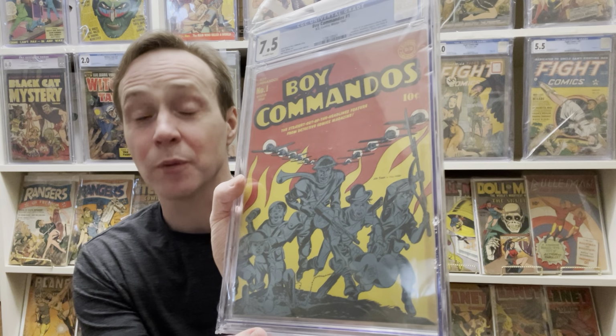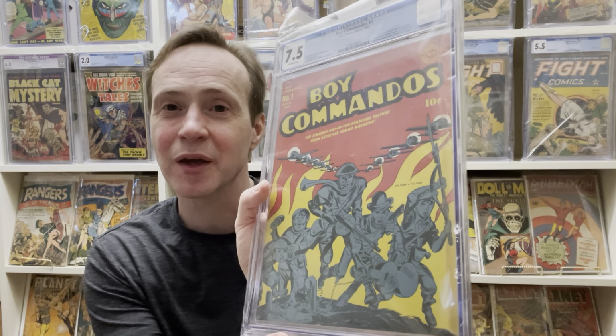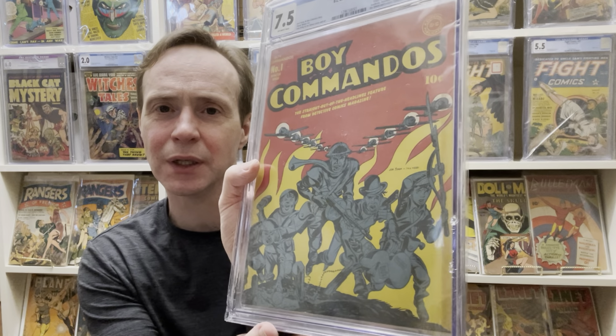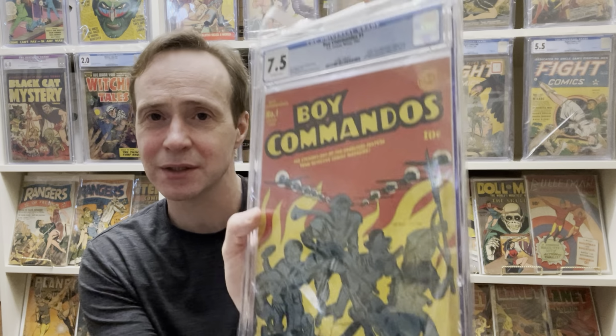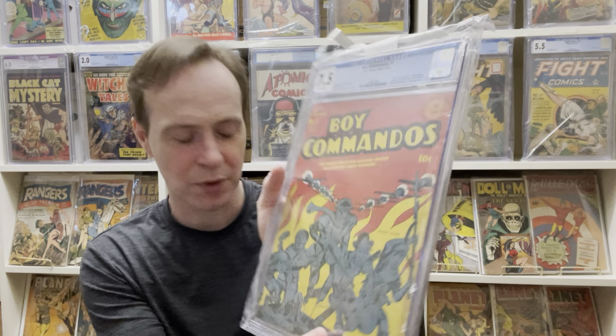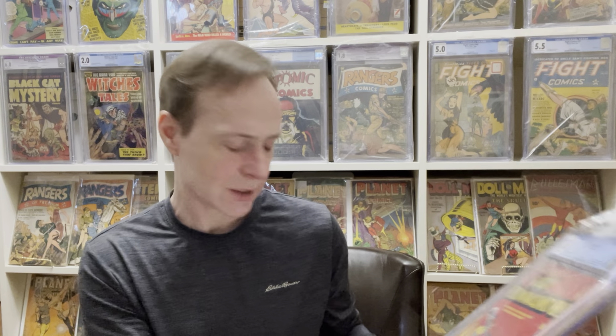Then we got Boy Commandos number 1. And this is the first appearance of Liberty Bell. And yeah, just a kind of a cool comic. And it's in high grade, like 7.5. What does it say? First appearance of Liberty Bell, Sandman, Newsboy Legion, Jack Kirby and Joe Simon appearance, classic war cover. But not the first appearance of Sandman or anything like that. It's just they're in this. Okay.